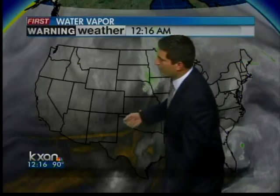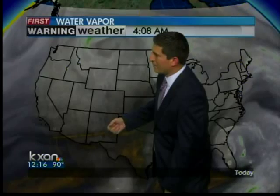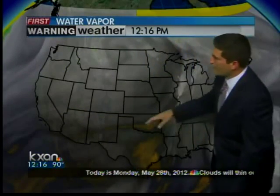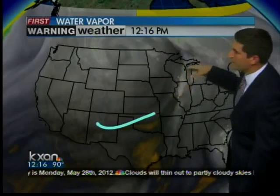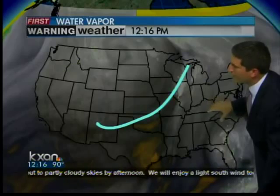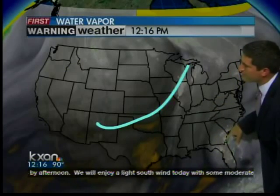Now, as far as water vapor goes, have a little bit of a split in the upper levels of the atmosphere. Got a little bit of a trough feature across the western half, starting to make its way into the eastern part of the country. Right here, you can kind of see that. And then we've got a little ridge that's falling apart and moving off towards the east. And then there's Tropical Depression Beryl.